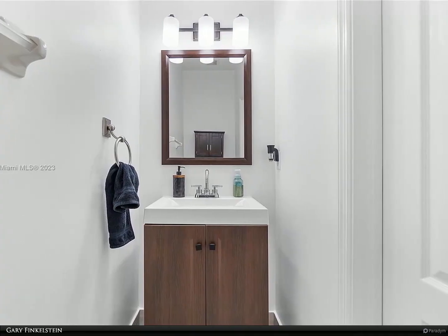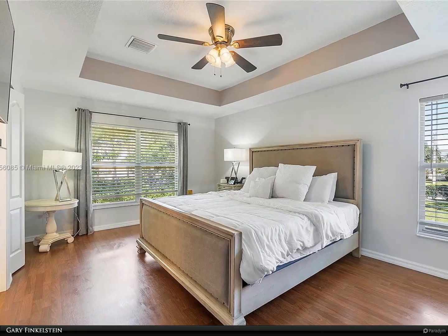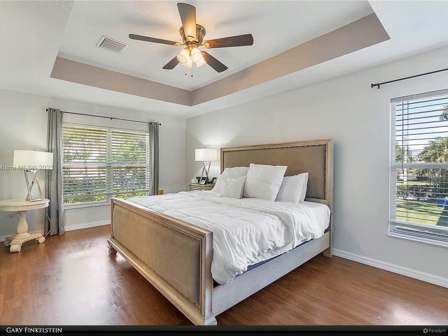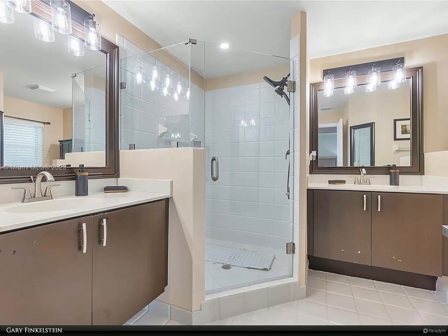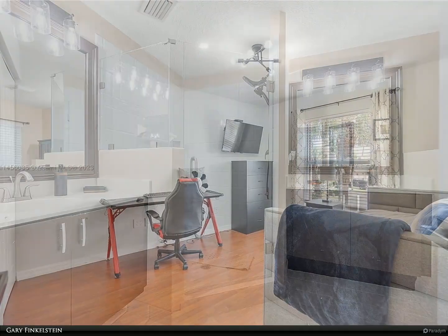Upstairs is the master bedroom with a bath, 2 extra rooms with 1 bath, and a side-by-side washer/dryer discreetly behind louvered doors. This gated community offers many amenities: clubhouse, gym, 2 pools, tennis, pickleball, playground, lawn service, and security at the gate.